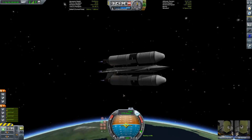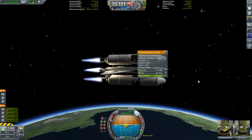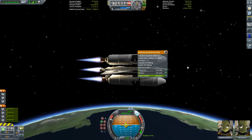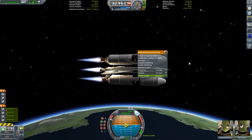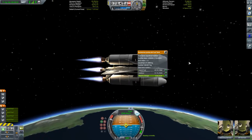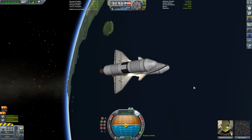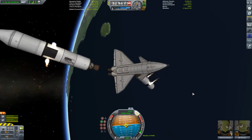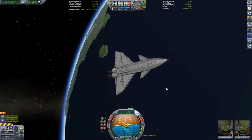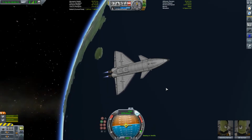As I said, not worrying about circularizing it today. I am going to keep an eye on those fuel levels, though. We just want to pick our periapsis up. Let's see. So let's get out of the atmosphere. I think that will do. And then we're going to get rid of these sort of booster cum fuel tanks, and then we're going to carry on thrusting and pick our apoapsis up.